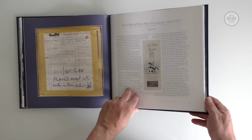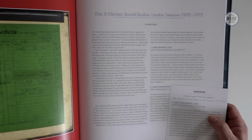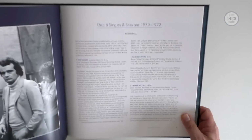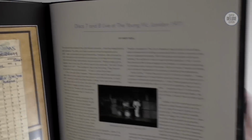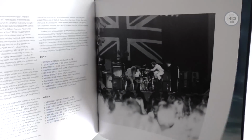And then it goes into the New York sessions, really telling the story of all these discs that are in the box set. Yeah, there's a section here on the Olympic Sound Studios recordings. There's actually a little addendum here. They've updated some dates on I Don't Know Myself because they must have found some extra information or something, so that's good. And then it talks here about the singles and single remixes, etc. There's a section here about the live stuff, so it really is everything you need to know about this record. Kind of puts other books in box sets to shame, really.